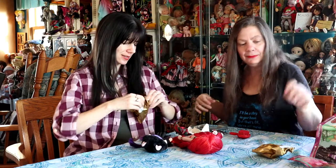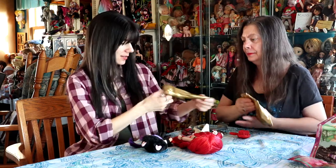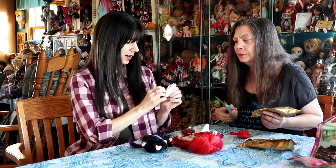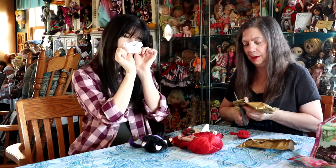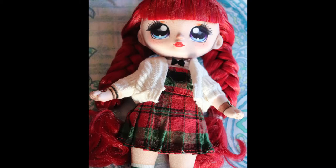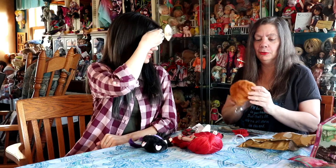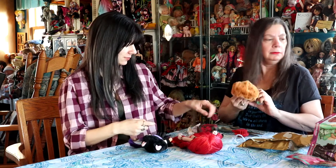All right. And this is her top. Oh, thank goodness she has a top. She's not doing Britney Spears. All right, a hat. Britney Spears wore a top. She did. And that's her hat. Aw, with the tag on it. How cute. This is series one of the teens. Samantha Smarty. So let's put her clothes on her.